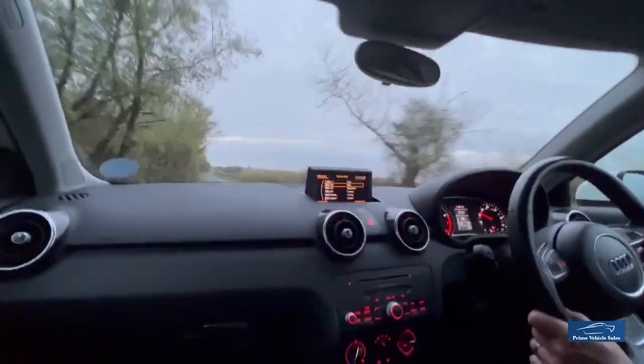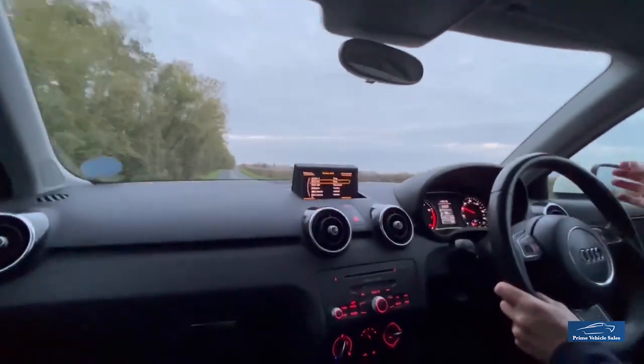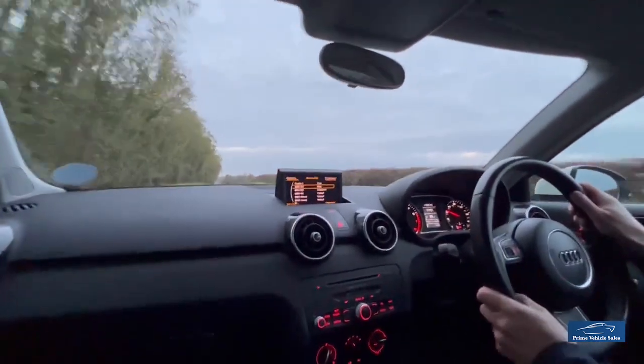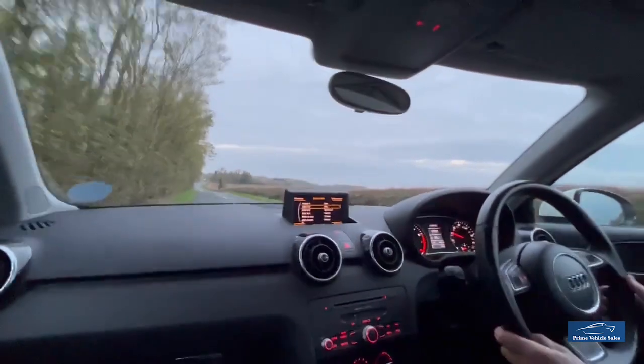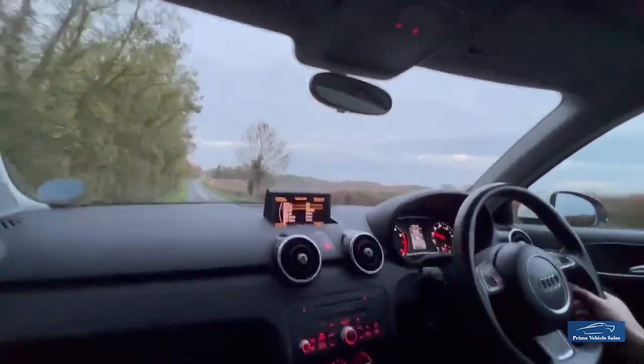Good looking little car. It's in Amalfi white, they call it, I think, with the contrasting black pillars. Might be a bit of a bumpy road this, by the way, we're on a little country road. Yeah, so it's in white with the black pillars, got a nice set of alloys on it as well. So it's a great looking car from the outside.